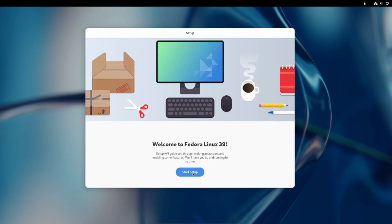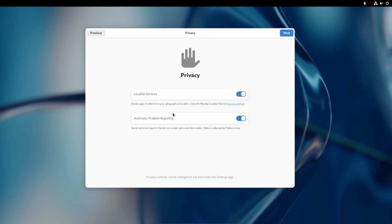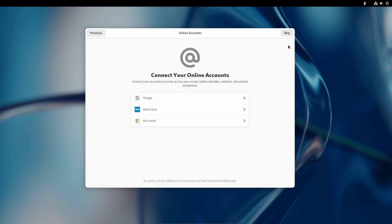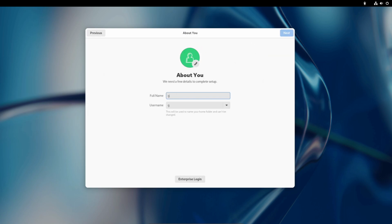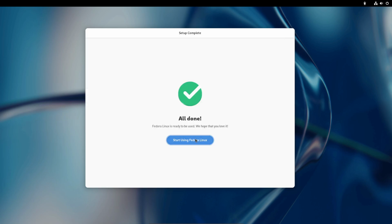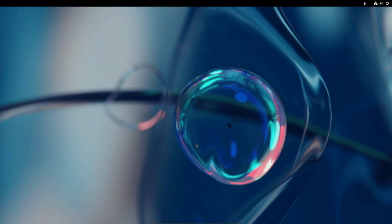Okay, so now that we've completed the first portion and rebooted, let's continue. I'll leave location services and automatic problem reporting on. I'll enable the third-party repos and skip the online accounts. So my name, that's fine. Give it a strong password. And let's start using Fedora Linux 39 beta.